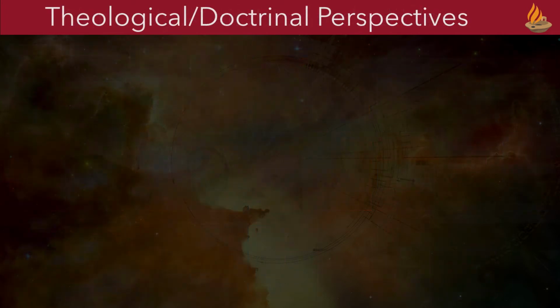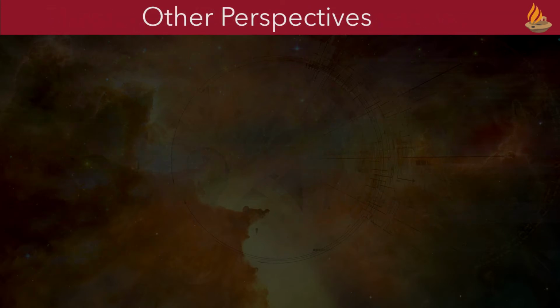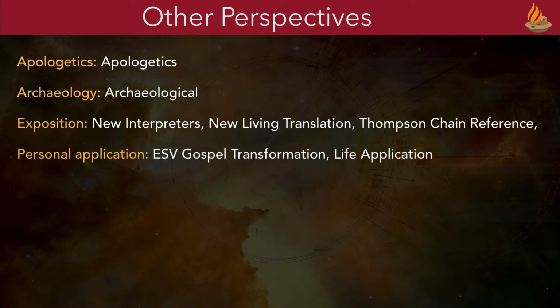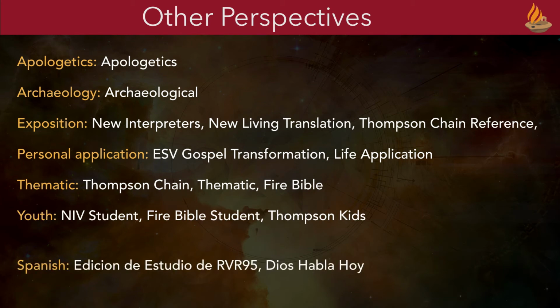Here are some tips. Some people prefer a Study Bible that is written from a particular theological or doctrinal perspective. I've made a list of those here with the help of a couple of friends. The list isn't perfect, as some of these categories overlap, but it is a good place to begin. Remember, people often buy one from a doctrinal position different from their own just to see how others might interpret a passage. There are also study Bibles that specialize in different areas. Examples of these include apologetics, archaeology, exposition, personal application, thematic, and youth, and of course, Spanish.